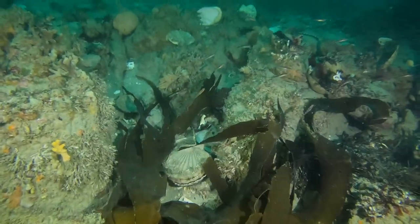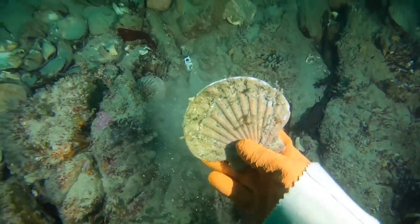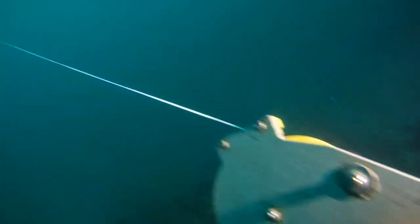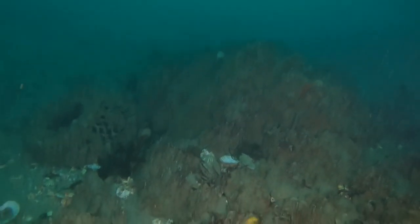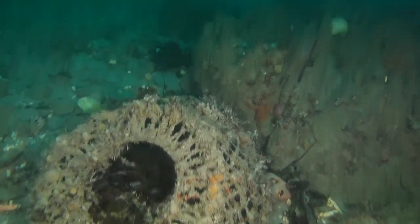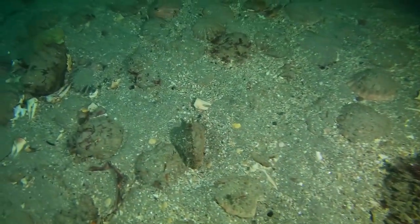So not doing very well looking for scallops at the moment. Here's one just here. Is this big enough? Yeah, definitely big enough. Put that in the bag. Because we're in the tide and we're heading south, I'm trying to head in a westerly direction, trying to get it a bit shallower, kind of stay near the reefs, either right up against them or above them. But the tide is ripping my buoy on the surface. It's pulling me further south into deeper water. It's not ideal, but I've got plenty of bottom time left and plenty of air, so we'll just go with it.